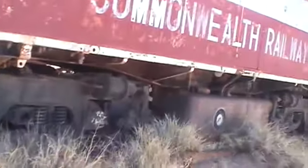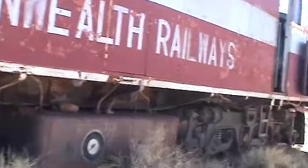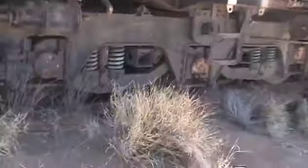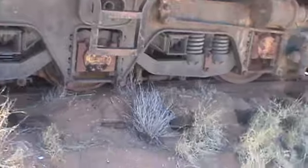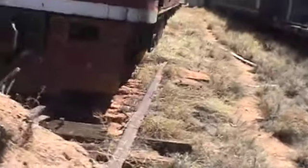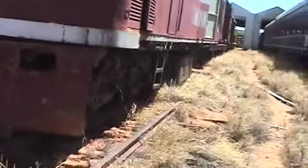Okay, let's go around the front of the other side of this thing, see if I can get in it. But look at the massive springs. 6 wheels in the front, 6 wheels in the back. A heavy, heavy piece of equipment. The age of steel and iron. The age of mass compared to today's world. The electronic, the information, the bits of information.